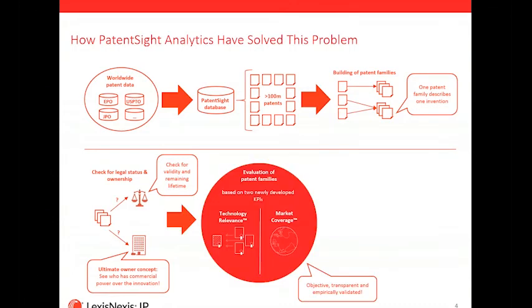All right, and then we actually come to the point where we evaluate patents, where we give patents a business value. So our indicator for the business value is the competitive impact. The competitive impact is built on 2 indicators, which have shown high correlation in scientific literature with the actual value of a patent. We have technology relevance and market coverage.